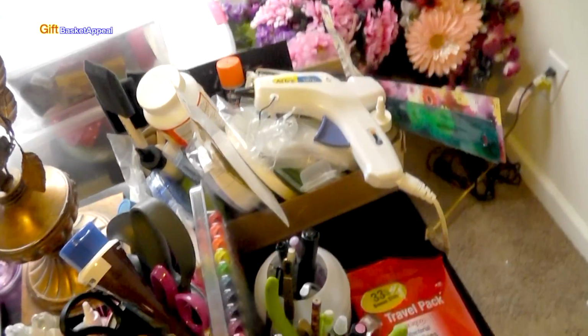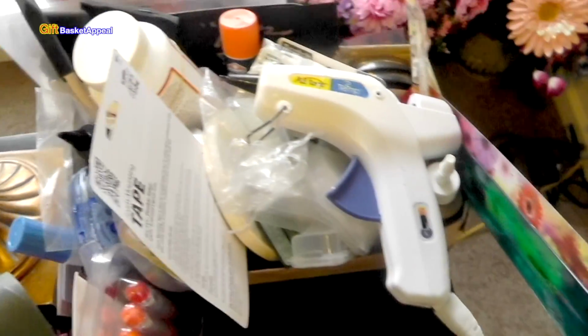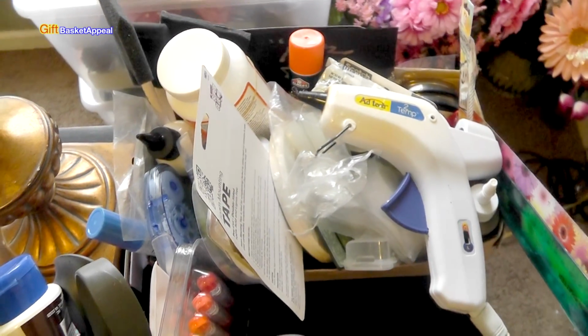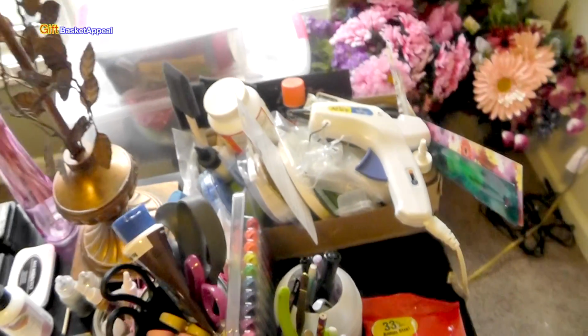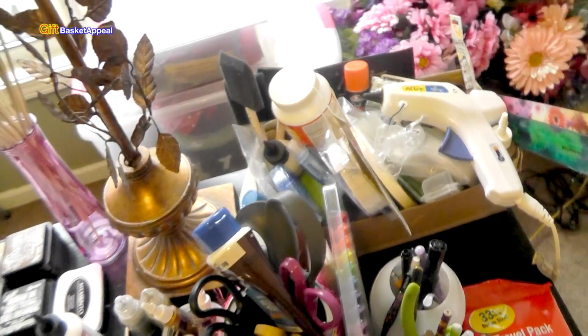And over in this box here, I've got mostly glues and scissors. There's my trusty dusty glue gun. Things that I need to grab real quick. I do have a rolling cart. It's downstairs, and my husband just put it together for me, so I'm really excited about that. So that's what I've added so far to my crafting room.